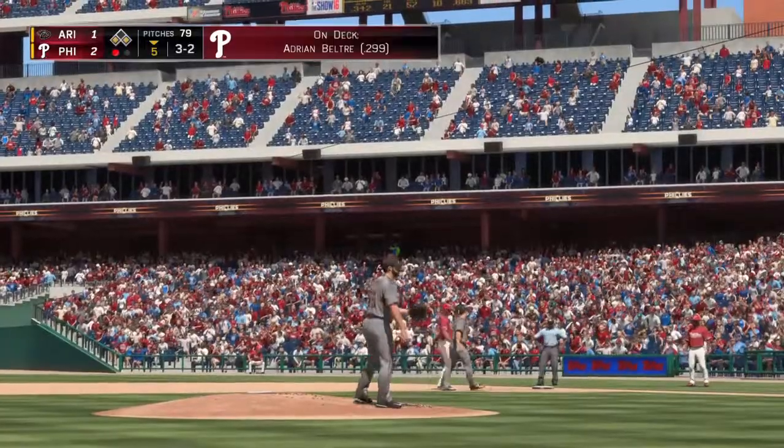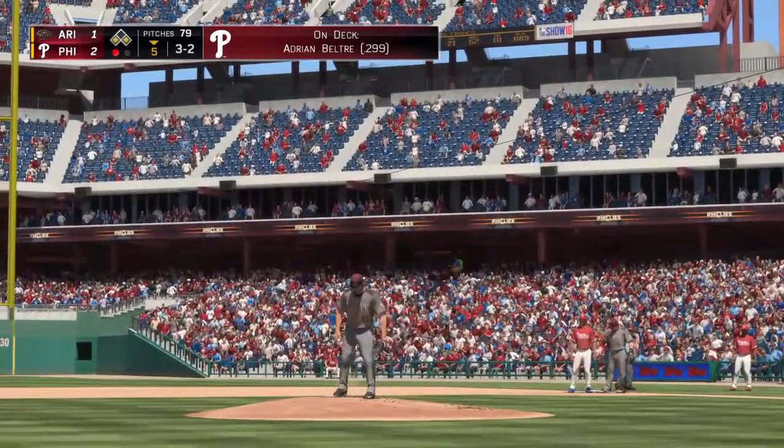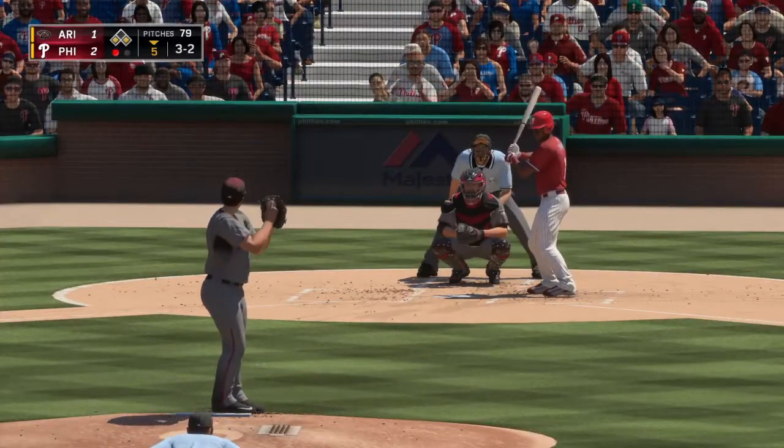And they're working the outer half here, but that one's wide for ball 3. EK, where are you going now on 3 and 2? I still got to work a corner. Not just going to throw it right down the middle and grab a strike. Can't be a giveaway pitch.